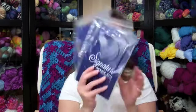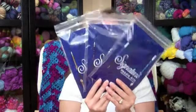And then, last but not least, last week I mentioned that I was destashing some of my signatures so I could get the shorter needle length, and I did purchase 3 of the needles that I destashed. And I didn't get more because I bought everything else.